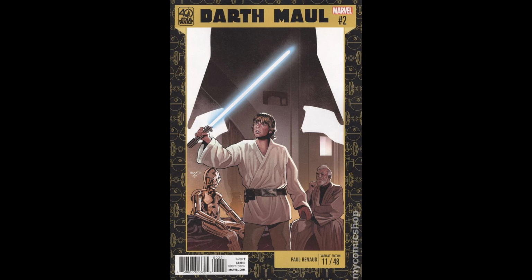There's also a Darth Maul #2 Paul Renaud variant, which is the Star Wars 40th anniversary edition, which I'll put on the screen now. That one is not so popular, but still very collectible. It has Luke Skywalker on the cover, and it shows a scene where Obi-Wan gives him his father's, Anakin's, lightsaber, the one he picked up when he sliced his limbs off, and it shows the scene where Luke ignites the saber for the first time, which is pretty cool. So that's another key book to look out for.